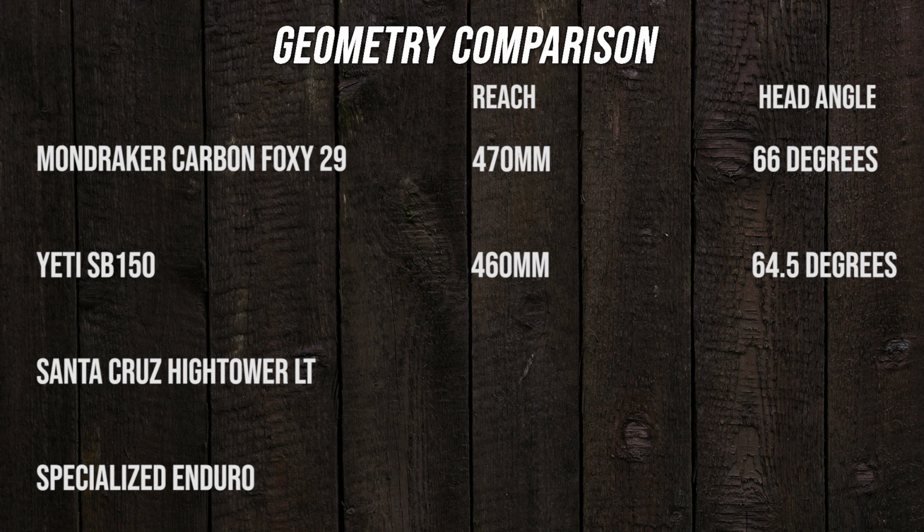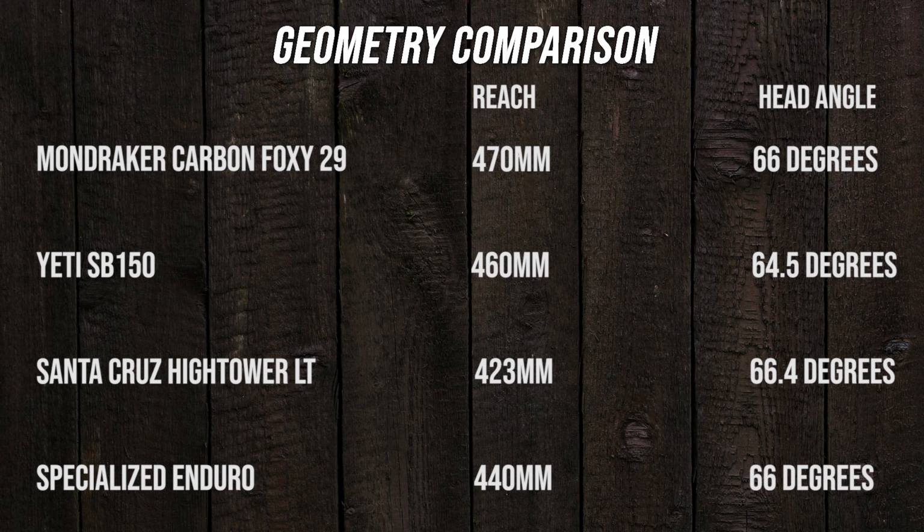Another familiar bike, Santa Cruz Hightower LT, 423mm reach at a 66.4 head angle. So way shorter on that thing as far as reach, but the Hightower LT is probably not the most modern geo at the moment, and I wouldn't be surprised if Santa Cruz comes out with something soon enough that's a little bit longer. Specialized Enduro, that's got a 440mm reach on the size medium and a 66-degree head angle.